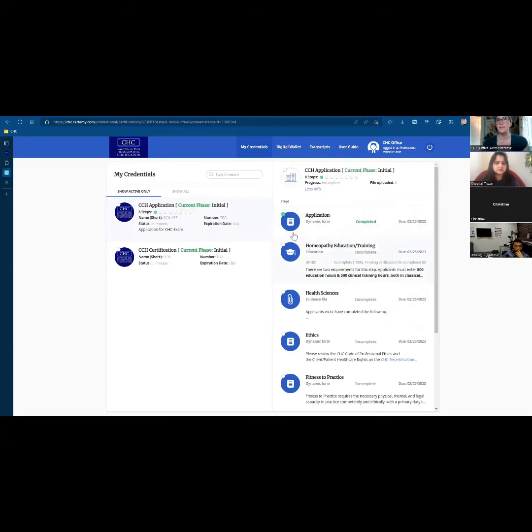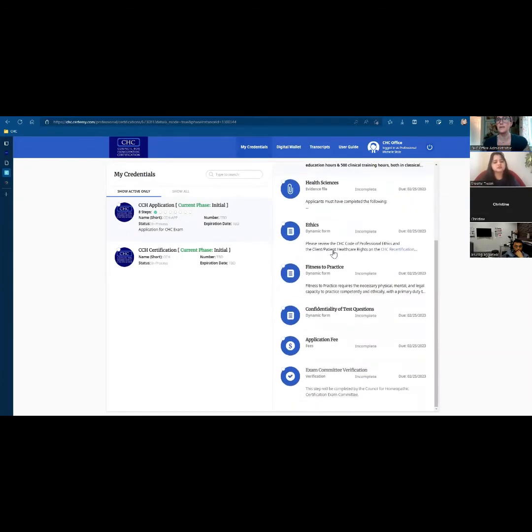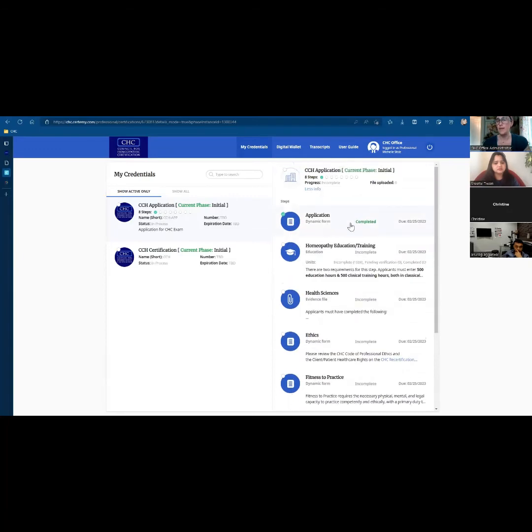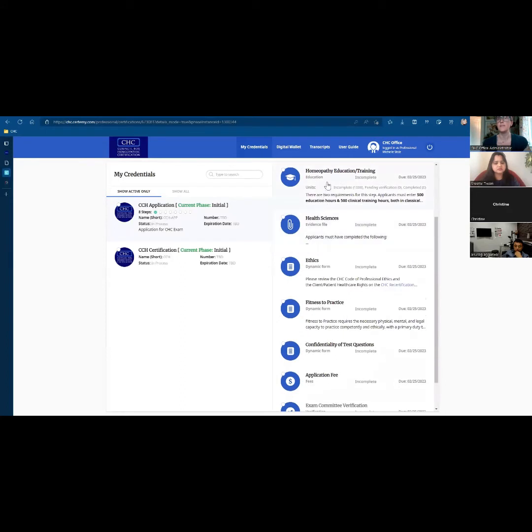And as the steps are completed, you'll see these dots turn green. You can see this one says completed and it's green with a check mark. The corresponding step on this side is also green with a check mark. As you go through all of the steps, they will turn green and then you'll know that it's been submitted. The steps include application, which is just your demographic information, contact information.